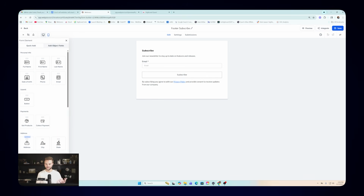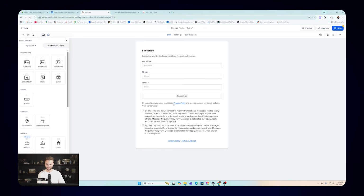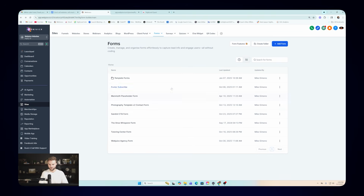Very easy to use, like the website builder. It's just like an area where you can pull different fields on it. So we can ask for someone's full name, drag it up to the top. We can ask for people's email, phone number, all this stuff, right? Customize the form. You can save it. I'm not going to save this one. I don't want to mess anything up.